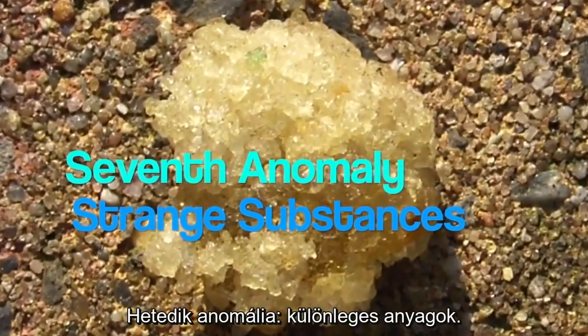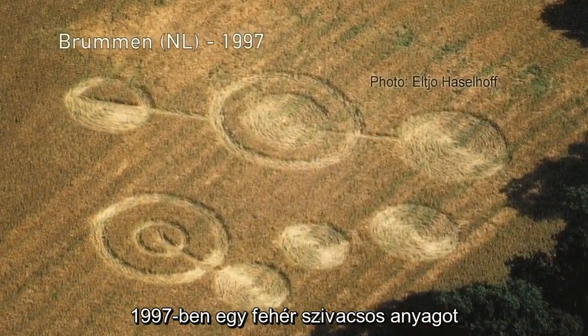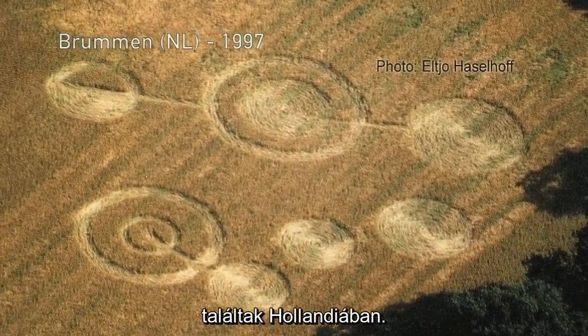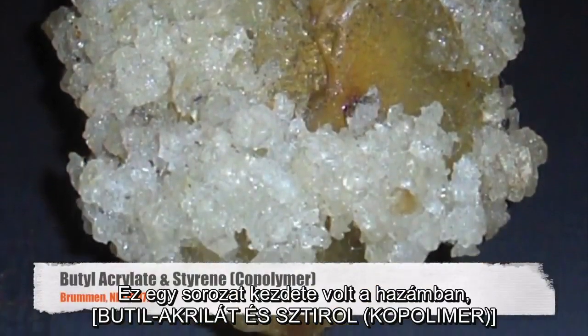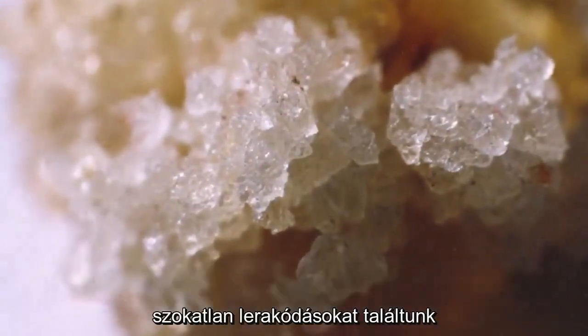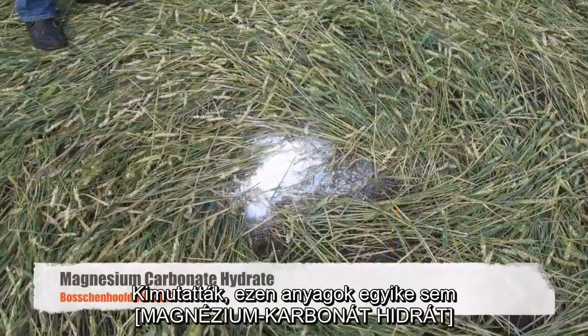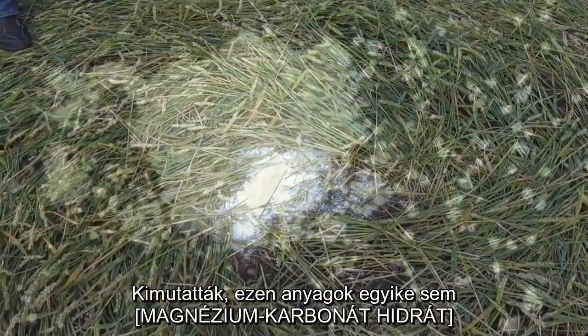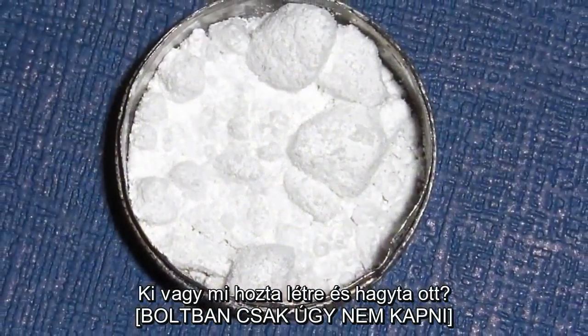Seventh anomaly, strange substances. In '97, a white spongy substance was found in a crop circle in the Netherlands. It was only the beginning of a whole series of events in my home country where we found large quantities of strange deposits inside crop circles. Chemical analyses show that none of these substances occur in nature. Who or what made it and left it there?